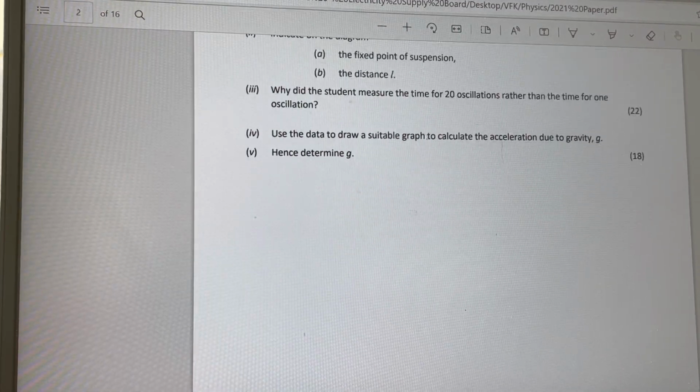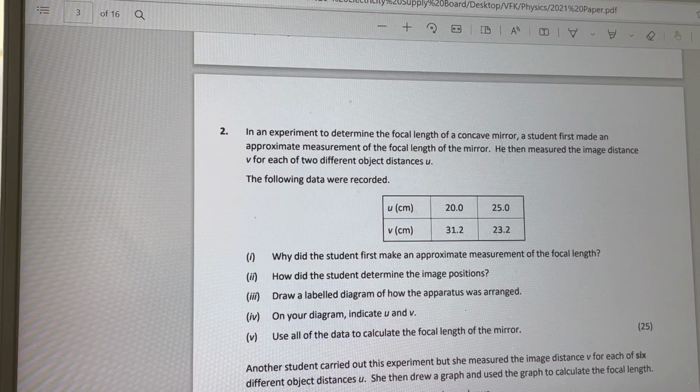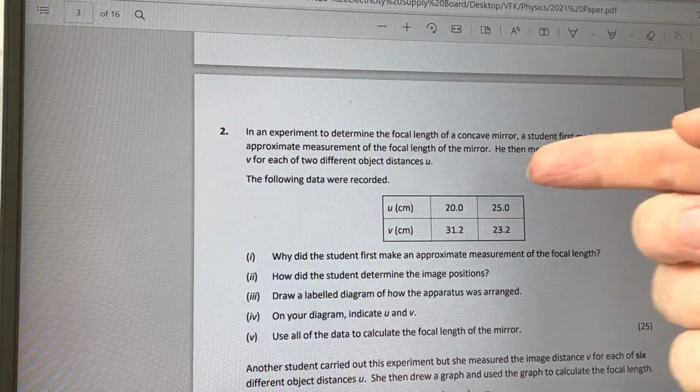They almost always ask about something to do with experimental error. Focal length of a concave mirror. Yeah, this is a nice one as well.